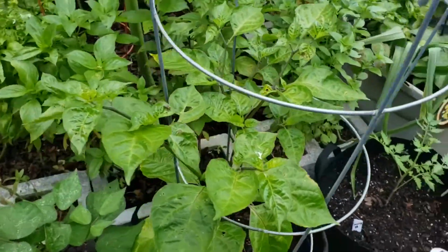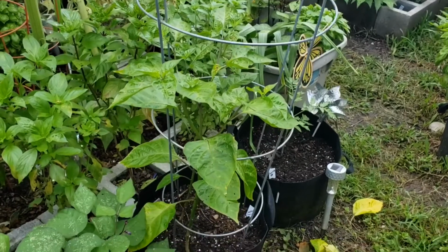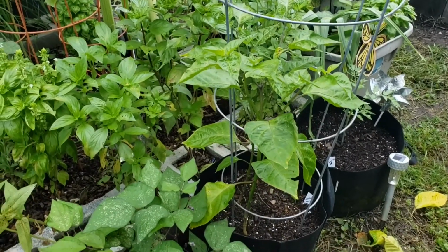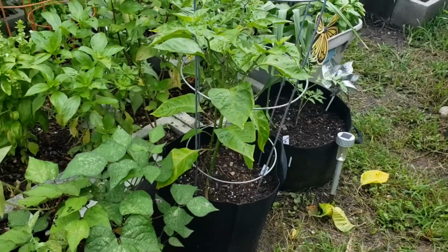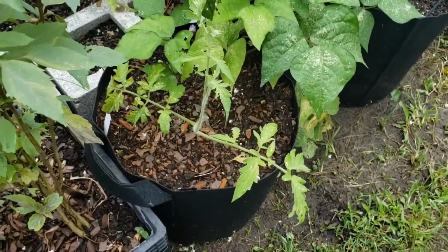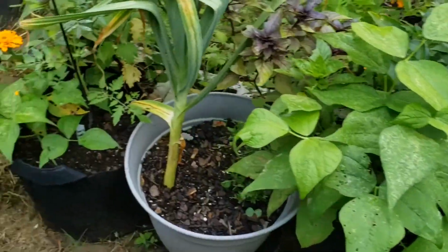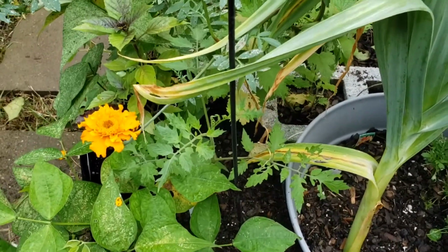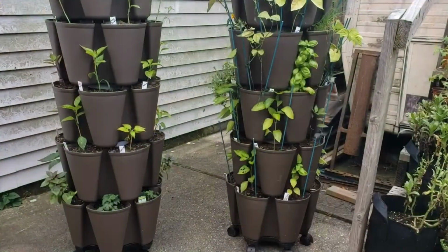These are my roulette heatless habaneros. Those peppers are looking at least somewhat healthy. They've got some spots, but I've been spraying and taking care of them, and so far they haven't wilted and died. Oh yes, I planted a tomato in here. Every place that I had an open spot, I went ahead and planted some. I've got one hiding in here with my beans. But yes, I did plant more tomatoes.